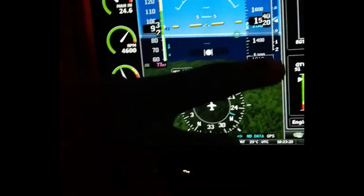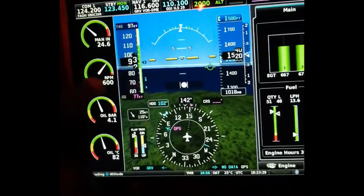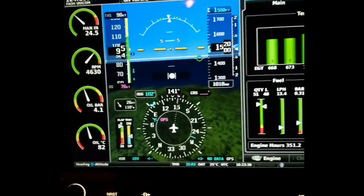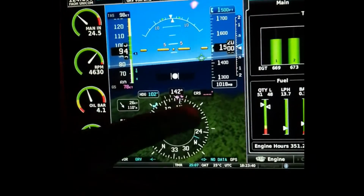Always make sure our temperatures and pressures are within the green. So as you can see, we're cruising at 1,500 feet. Our power is at 4,600 RPM, 93 knots. Always make sure the ball is in the middle, meaning we are not sliding to the left or to the right.